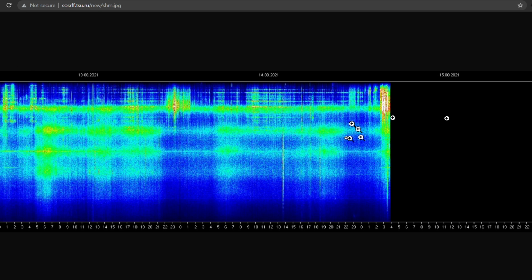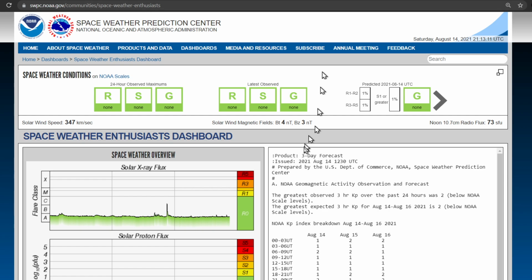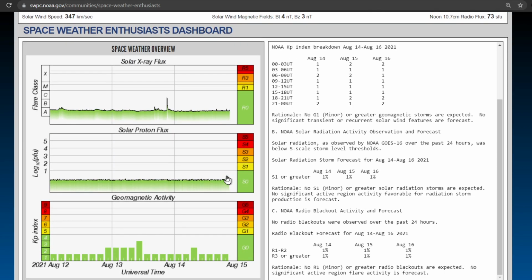So I'm starting here with the Schumann, but we'll talk about the earthquakes here in just a minute. But yeah, guys, not much going on with the Schumann, so not even going to waste time with that. So we will just move into this real quick. Let's just do this first, and I'll show you guys the space weather update.